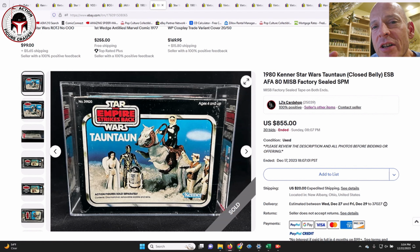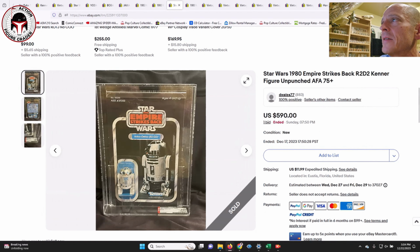But I find it harder to find a Wampa where that flap on the packaging is not folded. So, in general, I feel like it's easier to find a Tauntaun in pretty decent shape. But this one was already graded AFA 80, $8.55. That seems to be about the right price.